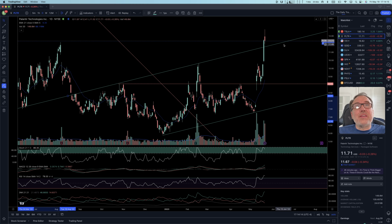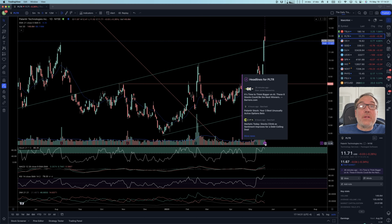So this is pretty impressive that we could maintain ourselves this high. We don't have here a 50% pullback at all. This is holding well, and we even went higher today. So very strong move for Palantir.